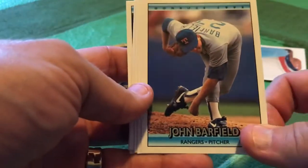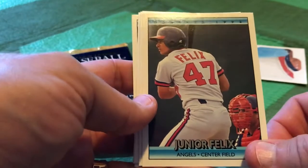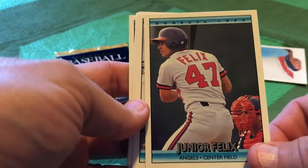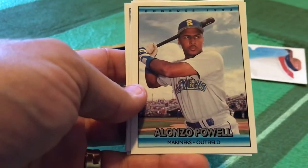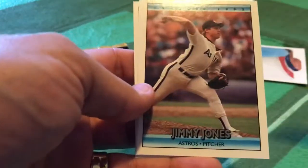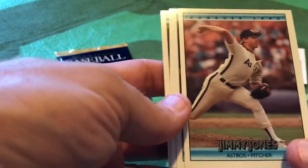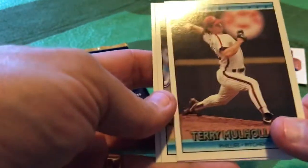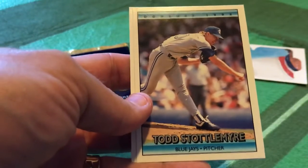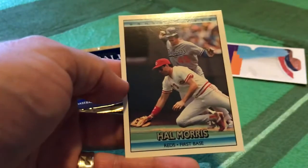John Barfield. Junior Felix. It's an interesting shot there. A little more butt than we'd want. Alonzo Powell of the Seattle Mariners. Jimmy Jones of the Houston Astros. Terry Mulholland. We've got Todd Stottlemyre of the Blue Jays. And we'll wrap up with Hal Morris.